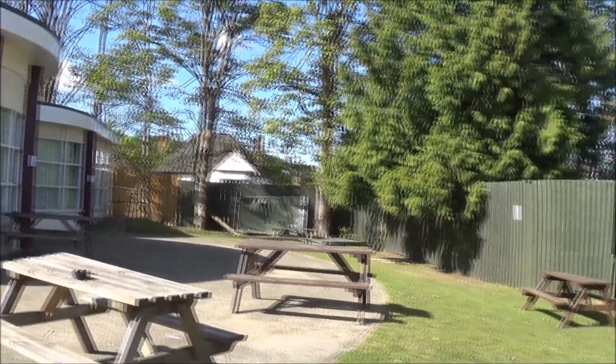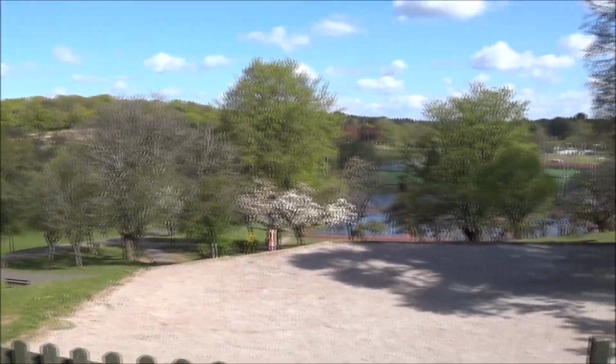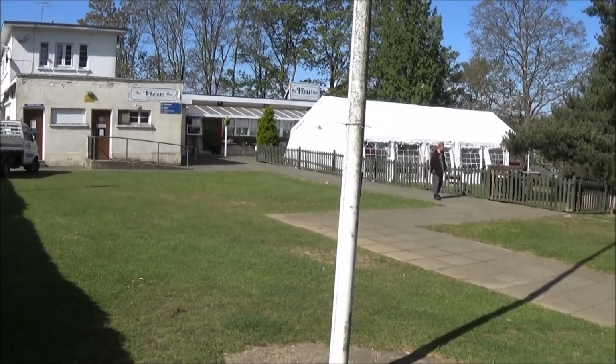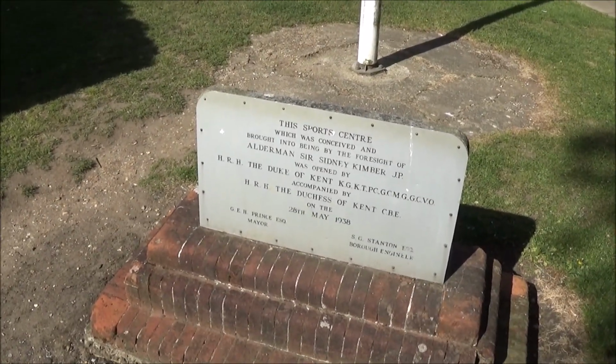Which I'll show you more of later. And there's a nice view. This is what's called the View Bar. It looks down over Southampton Sports Centre. So back up to the top of the hill, and there's a commemorative plaque there which tells you just about everything I wanted to tell you about the sports centre.